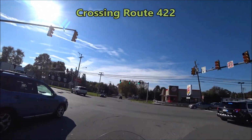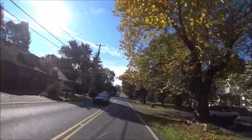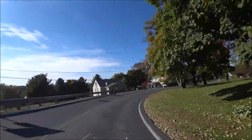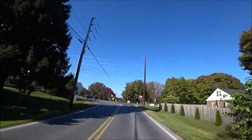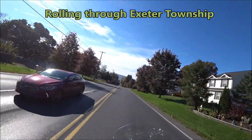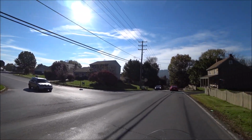So here we're coming up on 422, and we caught the light so we can cut right through. See, that guy pulled out right in front of me. So you always got to watch that on the motorcycle. You know what I do is when I come up on intersections, I tend to watch the front tire, because you'll notice that tire moving before anything else in a car. So always look for the wheel to see if it's going to turn. You saw an example of that right there. So now we're taking the back road through Exeter Township over to Route 724.